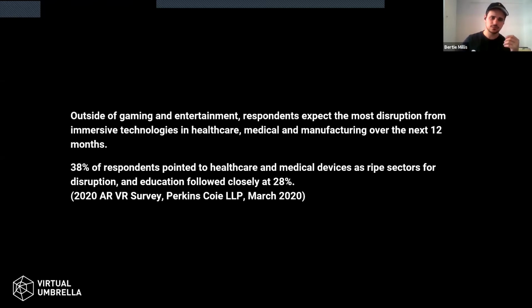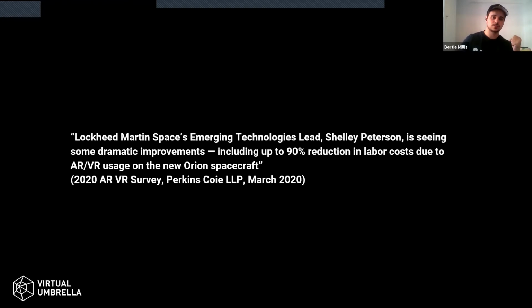Outside of gaming and entertainment, the respondents from this survey expect the most disruption to be in healthcare, medical, and manufacturing over the next 12 months. And 38% of them pointed to healthcare and medical devices as being ripe sectors for disruption. And also education is a real potential place as well.